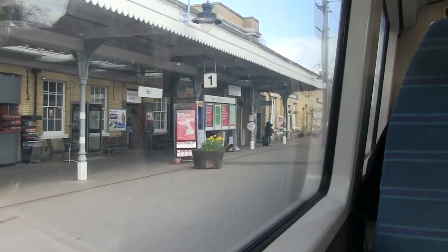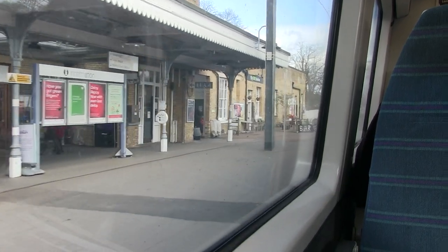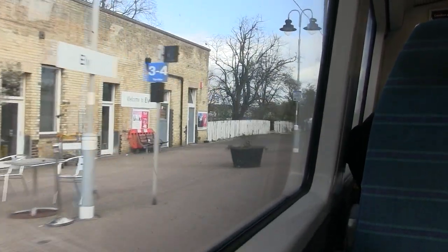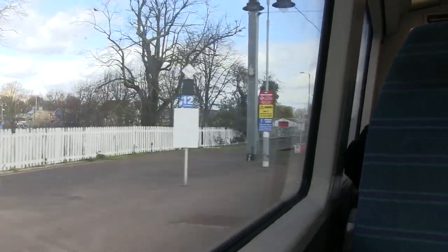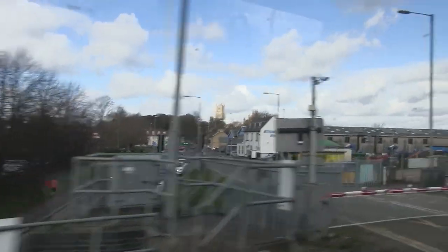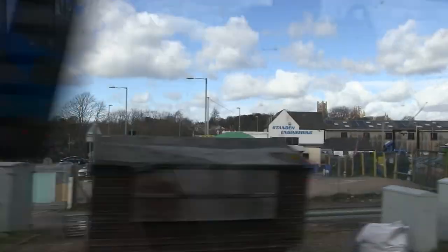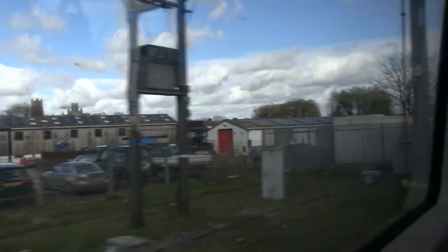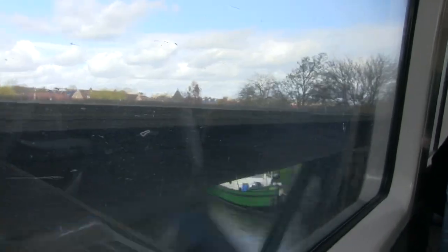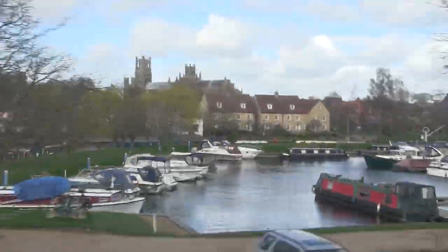Right, off we go again. That was a very quick change at Ely. Quicker than a reversal, I'd say. And they have got rid of this level crossing now. The underpass is still there, but this level crossing's out of use. How ridiculous can you get? Past the boats again. And the cathedral's just across there.